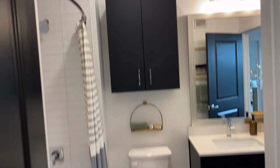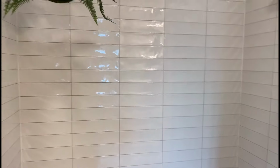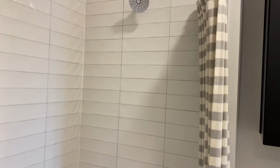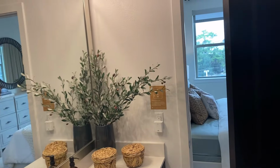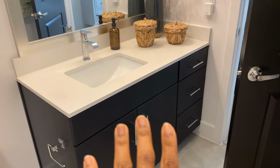Okay, so bathroom access for guests. This is the bathroom. Okay, I can see this. I like that top. This is really long. Okay, because I do have a lot of hair products, so I'm trying to make sure there's enough space.